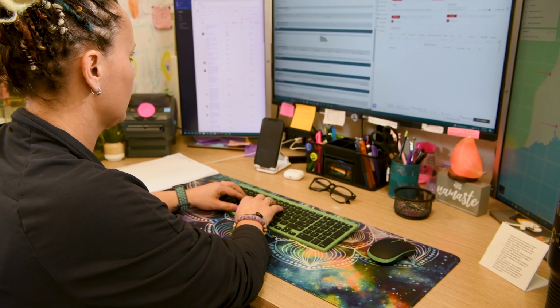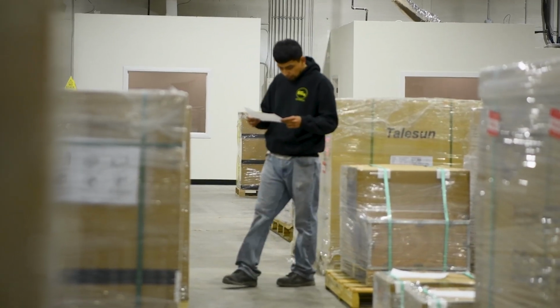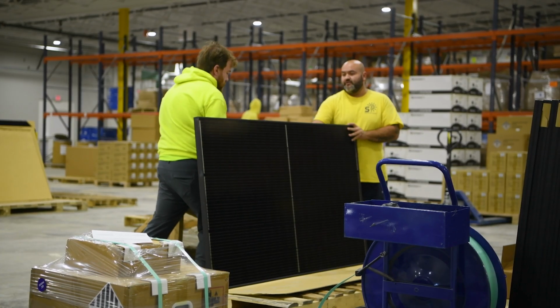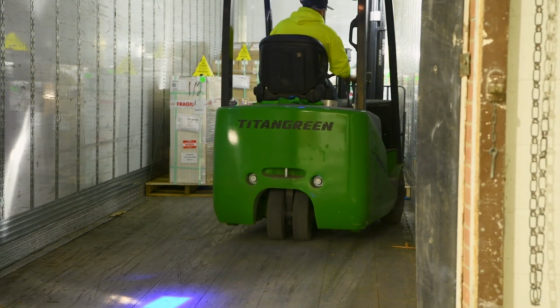My name is Leah, and I am the shipping specialist lead. We want to make sure that when we're building orders, everything the customer has ordered, we put on the paperwork. What's put on the paperwork, we want to make sure is what's put on the pallet. What's put on the pallet, we want to make sure that gets to the truck and is delivered promptly to the customer without, hopefully, any issues.